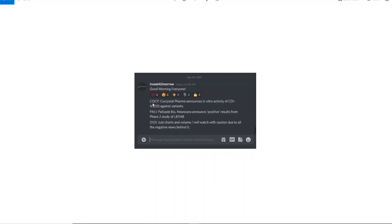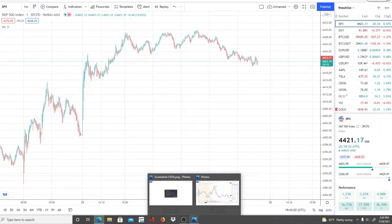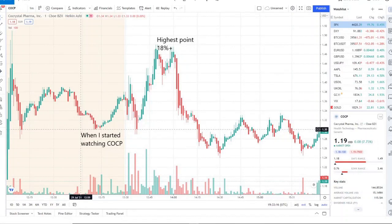So I talked about COCP, PALI, and DIDI. Now, these stocks came out with fresh news, and I was just watching DIDI based off of volume and its charts. Every single stock gave an opportunity of 10% plus. It all had to do with execution and timing, but the one that happened the quickest was COCP.